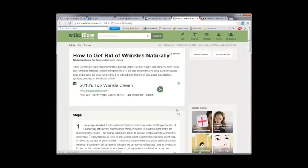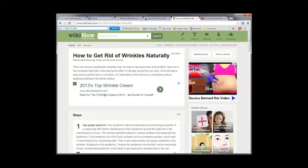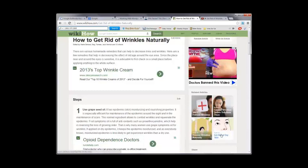Now, on WikiHow, what you're going to notice is Google AdSense, okay, skincaresearch.com. Okay, good to know. This is a Google AdSense ad, okay? And I want you to take a look at what's showing up here, like how to prevent wrinkles naturally.